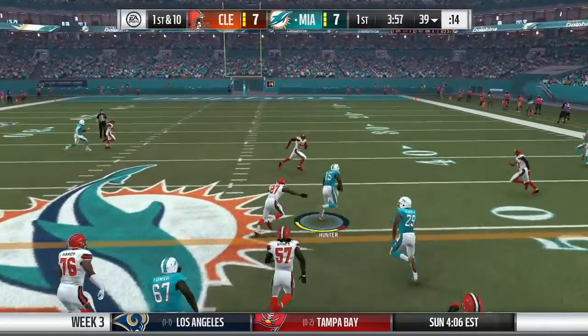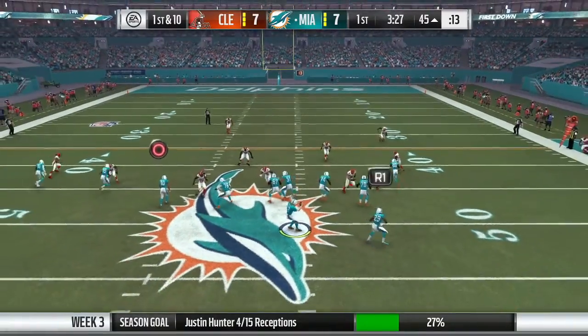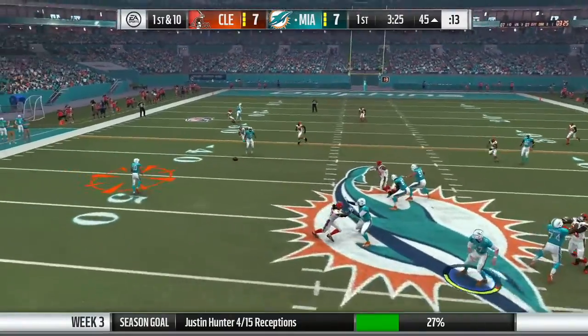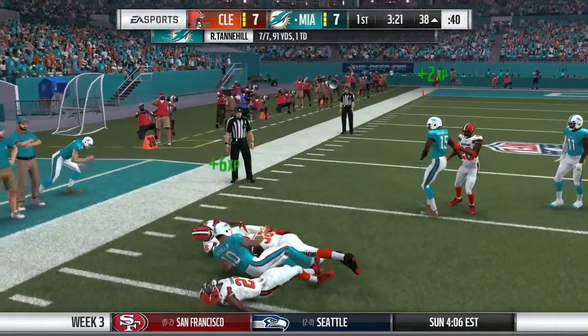1st and 10, throwing over the middle. That's going to be Justin Hunter. He's also going to have to step up. Kenny Stills, Devontae Parker, and Justin Hunter are going to have to be big today with Jarvis Landry out. 1st and 10, here is Kenny Stills. He's going to run on the left side. He's going to use that speed, and he's going to pick up a gain of 7 to the 38-yard line.